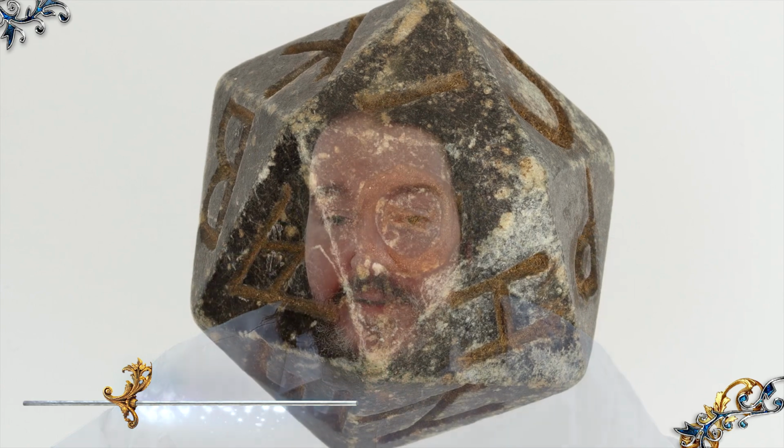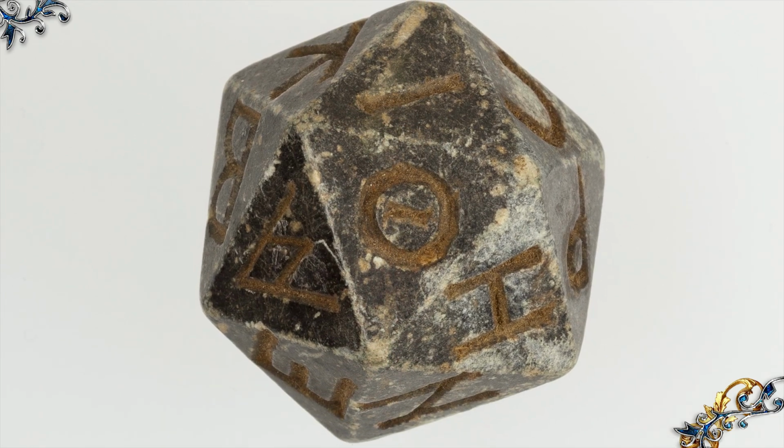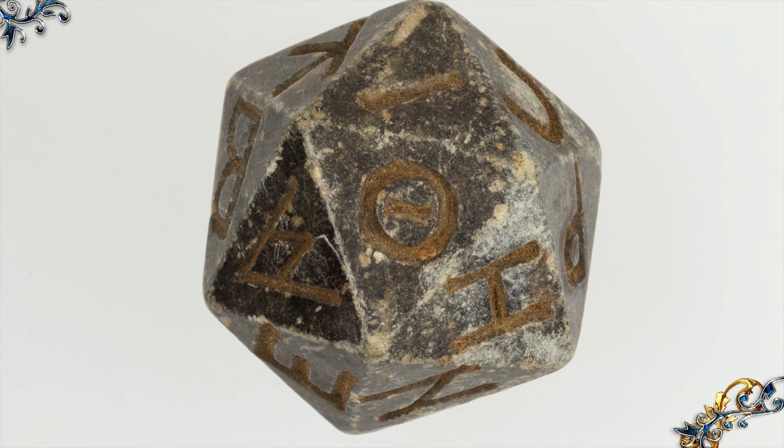So how old would a completely modern-looking, fully usable, and fully recognizable d20, the oldest one that we have ever discovered, how old would it be? What do you think? This d20 that you are looking at right now, how old is it?